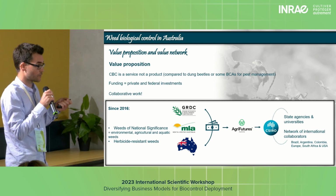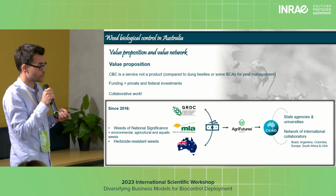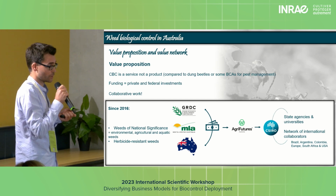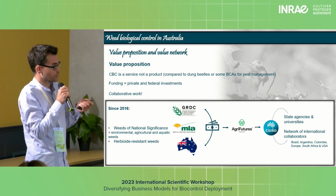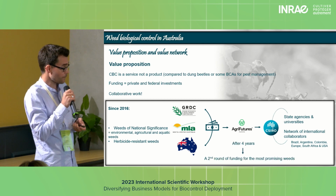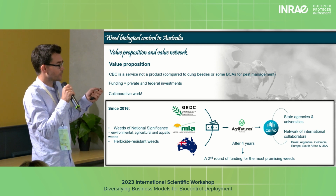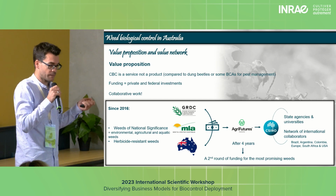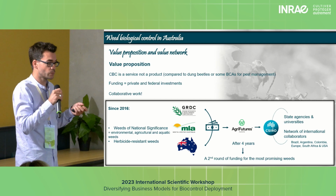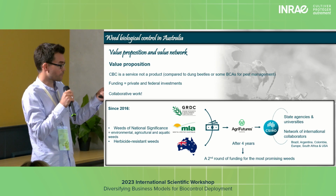But again, not only CSIRO, this was a collaborative work, so it means state agencies and universities, but also, as Mark mentioned, classical biological control is vital to create a network of international collaborators. So CSIRO created a network of collaboration in Brazil, Argentina, Colombia, Europe, South Africa, and the US for this program. And after 4 years, we accumulated the results on all these weeds, and we acknowledged the funder, and they decided to stop funding some projects that were not so promising and to reallocate the funds to the most promising projects. And there was a second round of funding for the most promising weeds. So we are still working on some of these weeds currently.